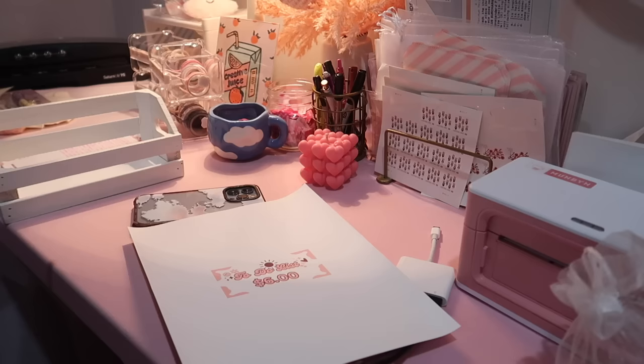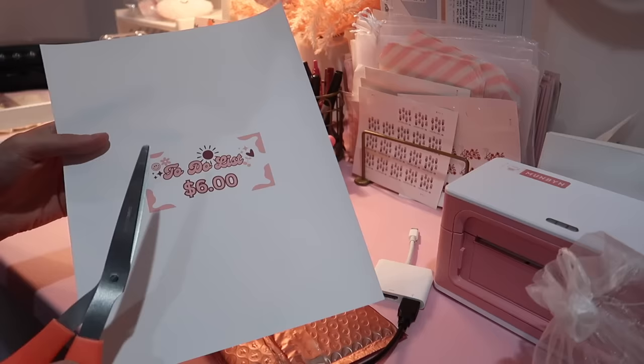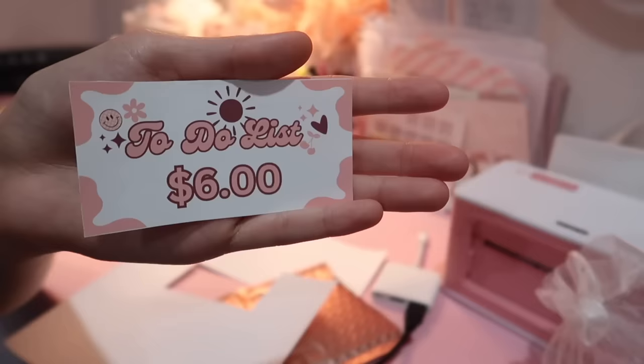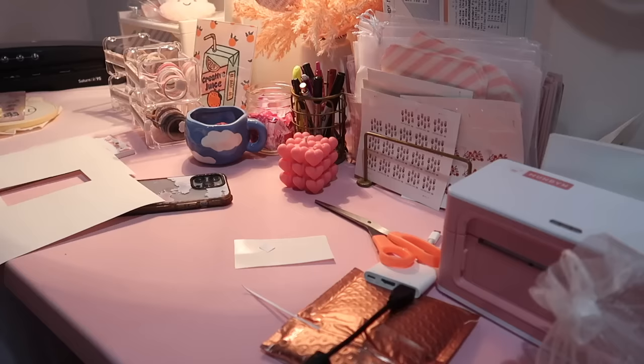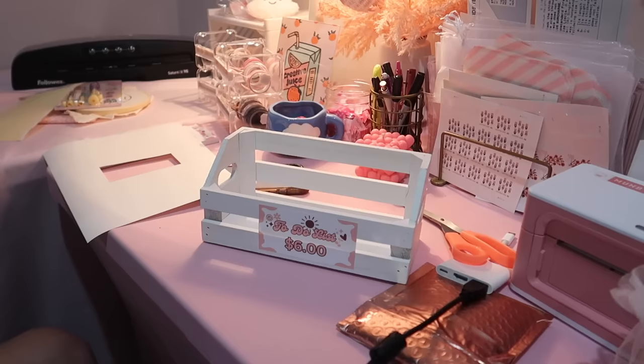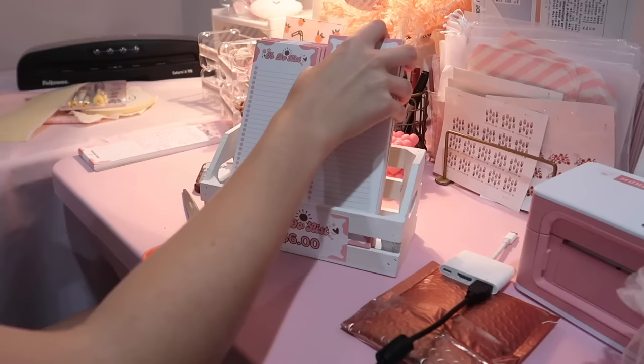It is 4:30 and I printed out the sign for the to-do list. So this is what it looks like. And I'm gonna cut it out and I'm gonna stick this onto the display. I think that is good. Then I just wanna put the to-do list in there again to see what it looks like. Yay! Oh, I think that's so cute.